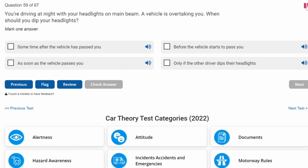You're driving at night with your headlights on main beam. A vehicle is overtaking you. When should you dip your headlights? Sometime after the vehicle has passed you. As soon as the vehicle passes you. Before the vehicle starts to pass you. Only if the other driver dips their headlights.